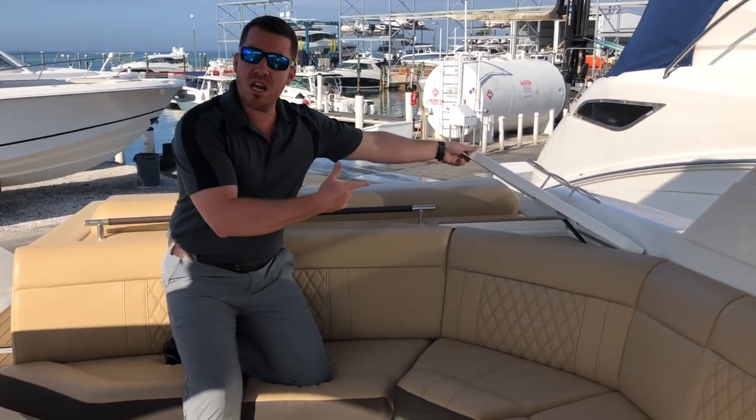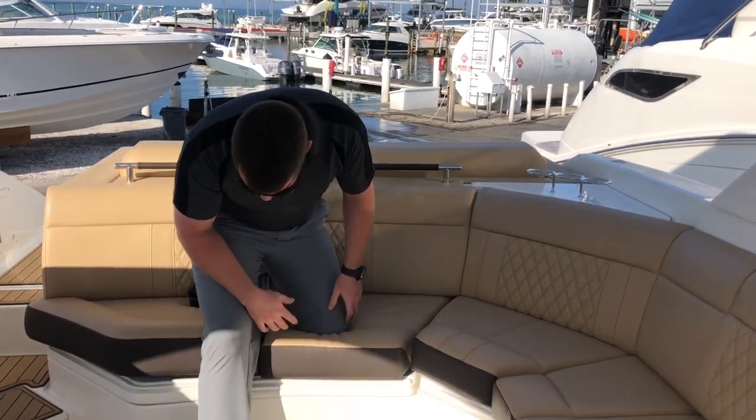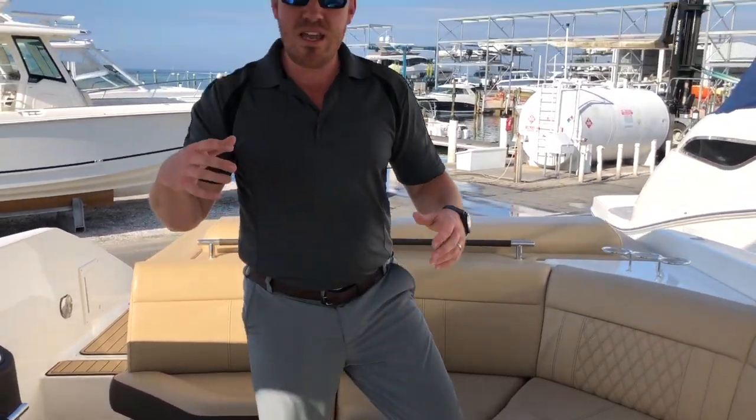Need to stick a trash can out of the way? No problem. Sea Ray's got you covered. Cup holders on top. You need to stick skis, tubes, inflatables? There's a huge deck right in the hatch. People want to sit backwards. People want to sit forwards. You want a rowdy day on the water?